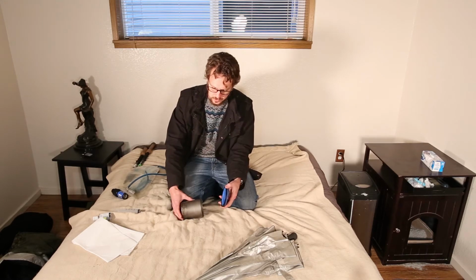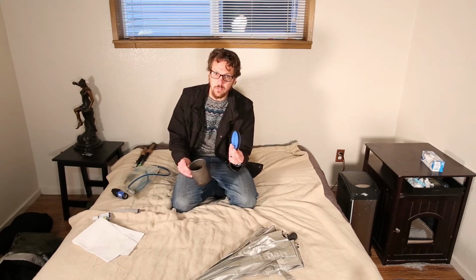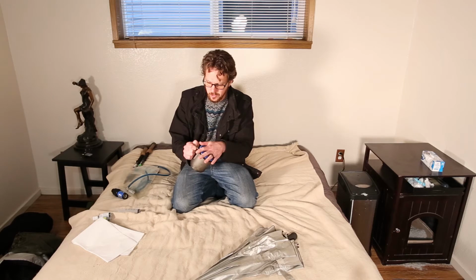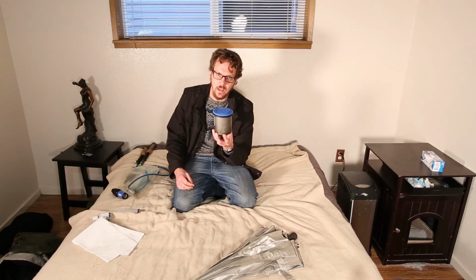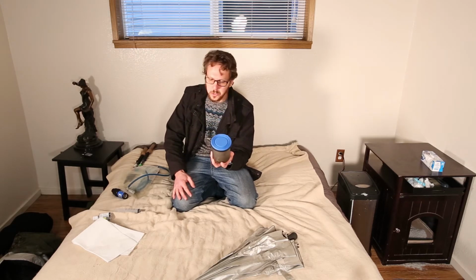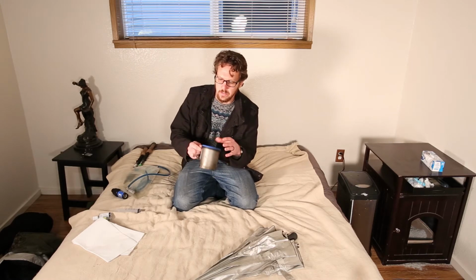So when this collapses down, it fits perfectly on top of my titanium cup. I use this setup when I'm boiling water or heating up water. Doing this allows the water to heat up faster using less fuel, so it's absolutely worth it in that sense.